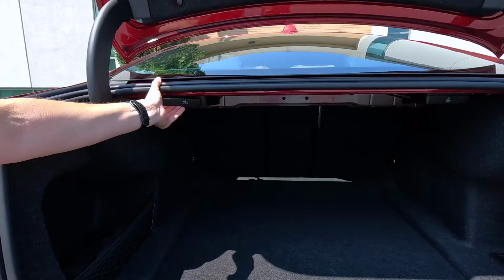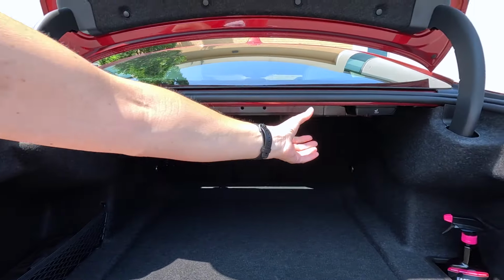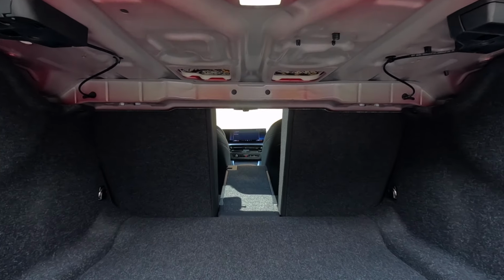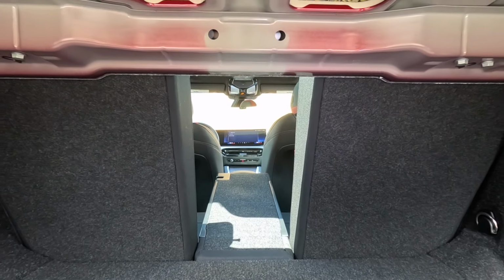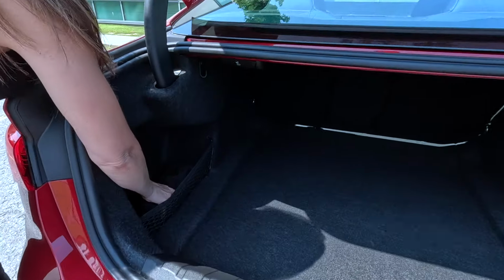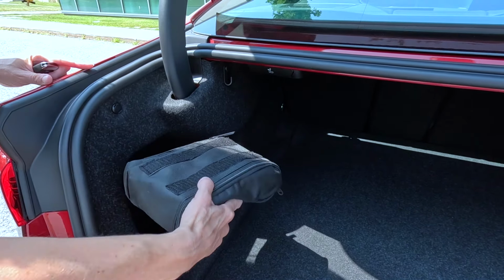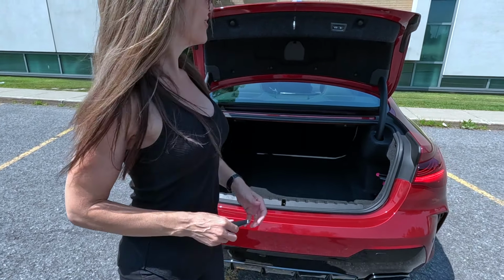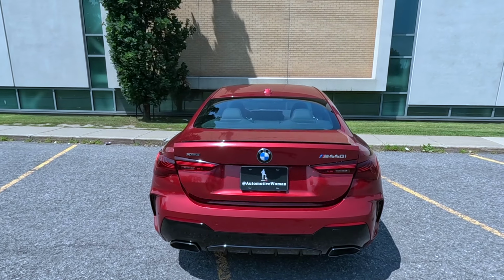If you need to lower the rear seats in their 40-20-40 split configuration, BMW includes convenient handles back here, and I really like the ability to lower just the middle section, but you need to do that from the interior. On the left side, you'll find a storage pocket for your tire inflation kit, and when opening or closing your trunk door, you could either use the power button or select the premium package and you gain a hands-free kick to open or close feature.